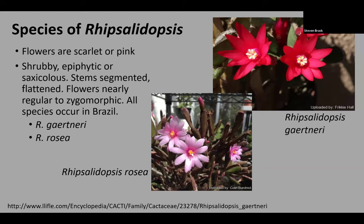They're seasoned again. They're kind of shrubby. The stems are segmented. These flowers are nearly regular. They're more regular than the Thanksgiving type of the Schlumbergera, but not like the Rhipsalidopsis, which is very regular. So there's some irregularity as far as the shape and balance of the flower. They have a short tube. Yeah, a much shorter tube than the other.